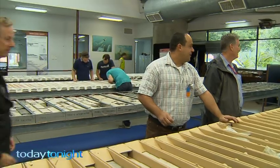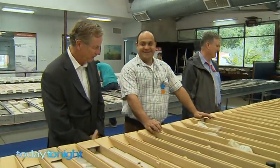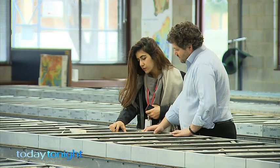Everyone wants a new discovery. In years, decades gone by, there'd be 2 or 3 a year, and now we're lucky to get 1 or 2 every 3 or 4 years. The Association of Mining and Exploration Companies CEO Simon Bennison says facilities like this can dramatically cut the costs of exploration, which can run into tens of millions of dollars.